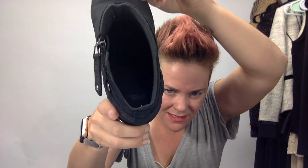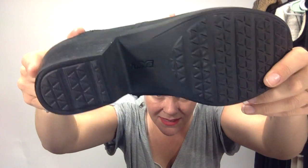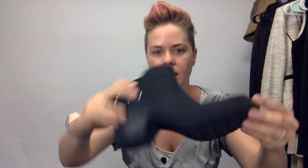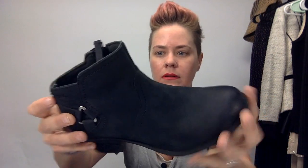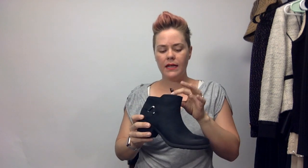I have 2 more pairs. 2 more pairs, and then you're done with me. This is, can you see in there? Tevia. Let me see. Oh, there we go. Tevia. These look brand new. Tevia booties. Tevia is hit or miss on the price point. I do see it. It's more of like an active-ish wear. They have a lot of like really like hiking sandals and stuff.